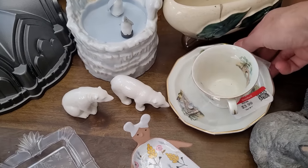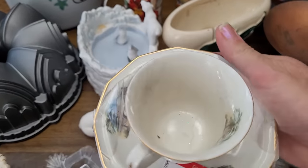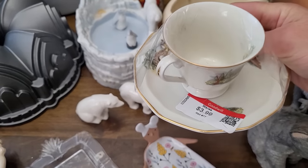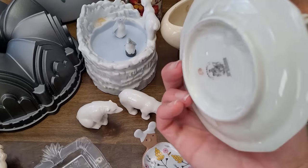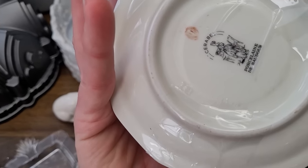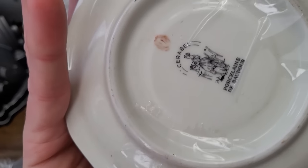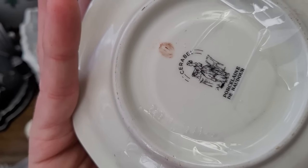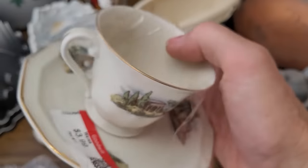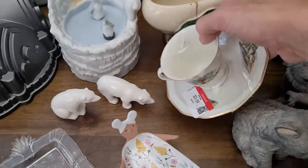This is a lovely mini teacup and saucer. I love the design on it. It looks quite European. I paid $3.99. I'll flip it over, show you the mark here. It's Sarabelle Porcelaine de Badour, probably French. I love the lady on the mark there. She is so classic. As I said, I paid $4. I am going to ask $25.